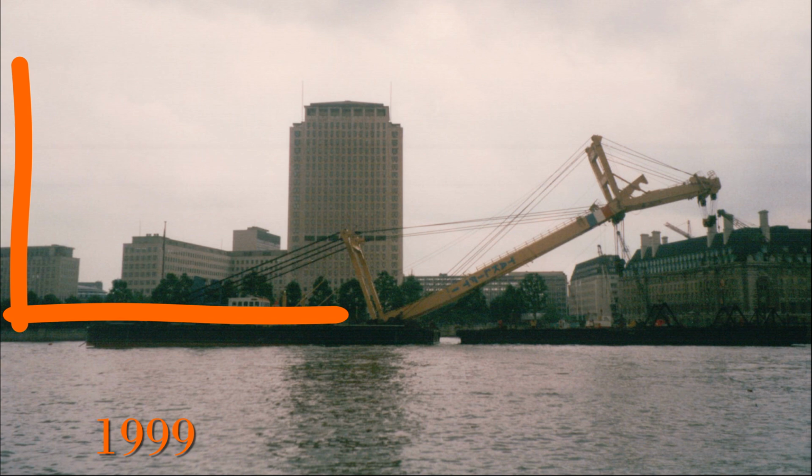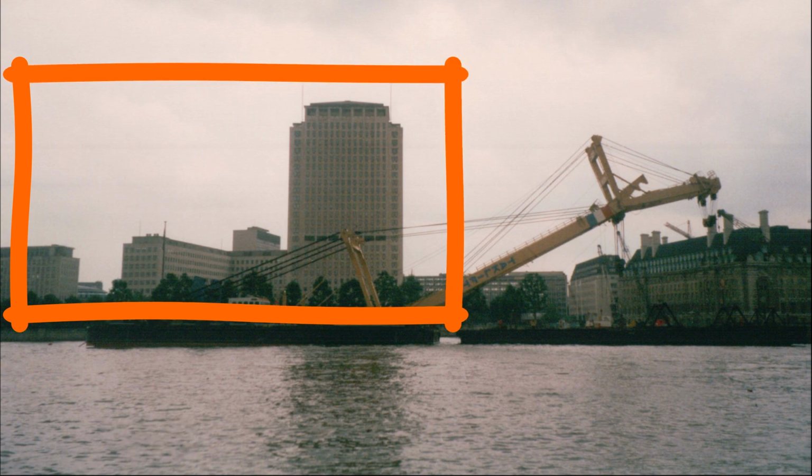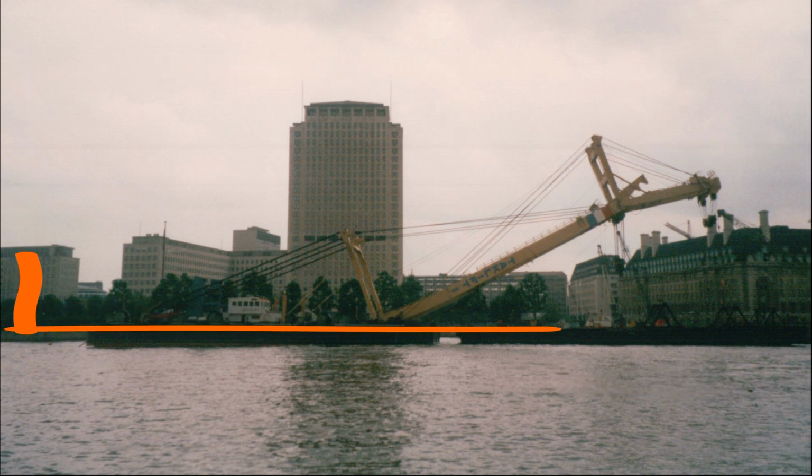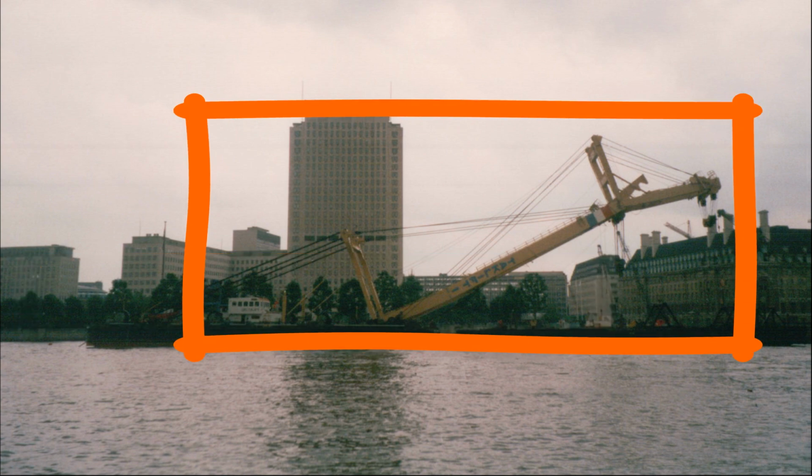In this 1999 picture, we can see the Shell buildings, the main tower and the other buildings, County Hall on the right, trees in the middle facing the Thames, and in the centre, the big crane used to erect the Millennium Wheel.